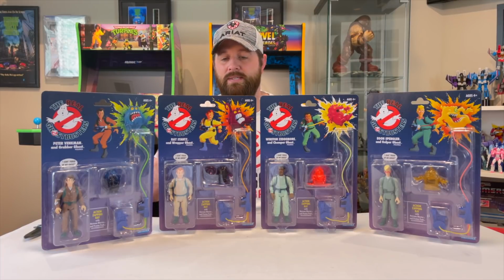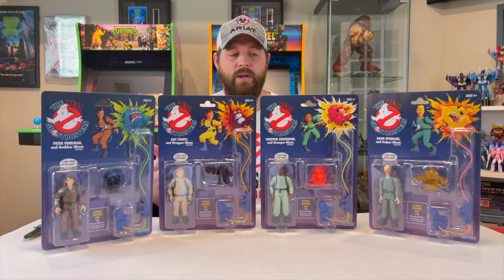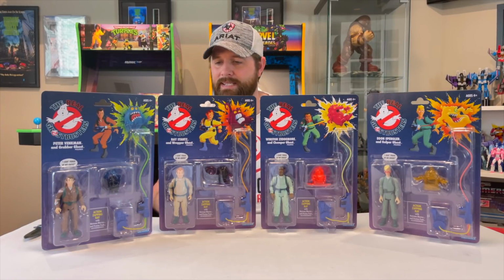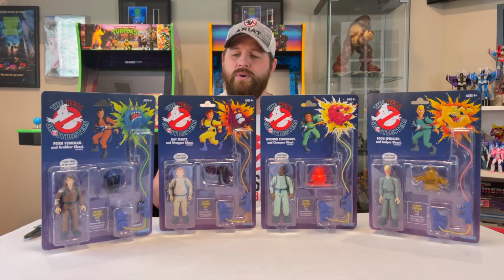We got these Ghostbusters. We see them hanging on pegs all the time on our toy hunts. Was able to get them online, however, and get them for retail price. So I was pretty happy about that. So here we go. Let me know in the comments, are you collecting the Kenner Real Ghostbusters line? Is that something that means something to you guys? I always like to know kind of what folks are collecting.